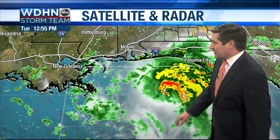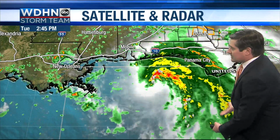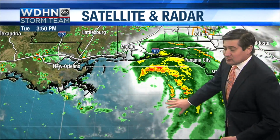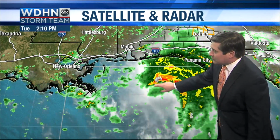As far as what we're watching right now, here's the center of circulation, pretty much due south of Mobile right now. Lots of rain on the eastern side of this, heavy rain at that, and that's also where we look for the strongest storms usually, and the main area for the strongest winds are going to be right around that center of circulation.